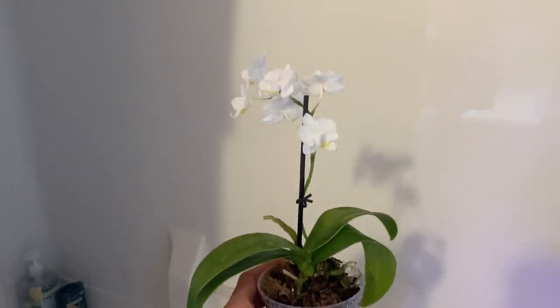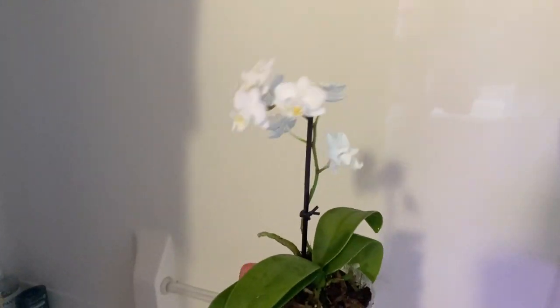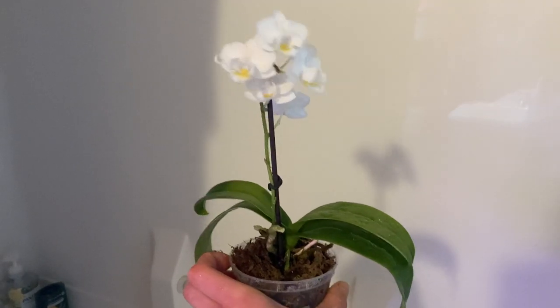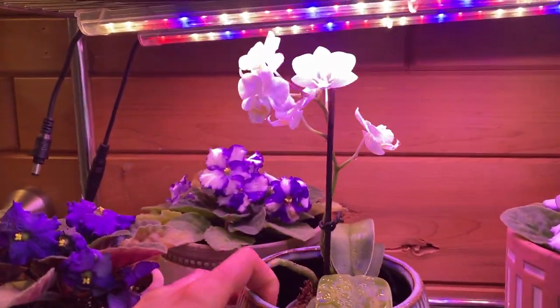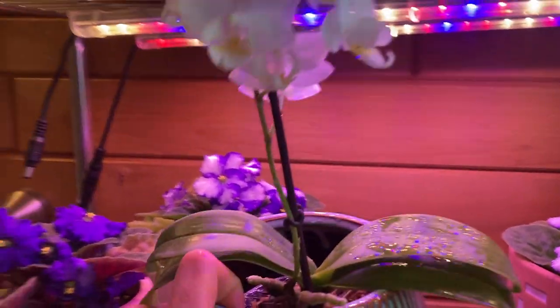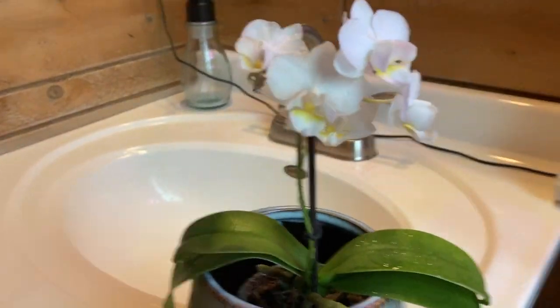Way too long. I just finished giving them their shower, so we gotta get them out. Here we go. Oh my goodness, it's dripping because it's still really wet. So I'm gonna put it in its pot in a minute and give you a better look, but I'm so excited. It's gotten so big. All right, back on the plant stand. Actually, here. The grow lights kind of leave it looking purpley, so I'll put it on my sink. But look!